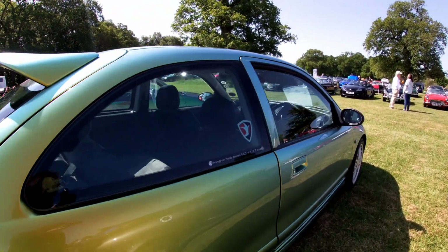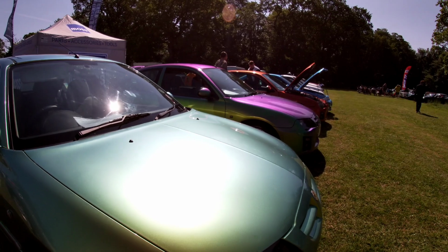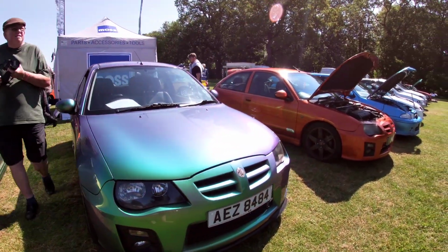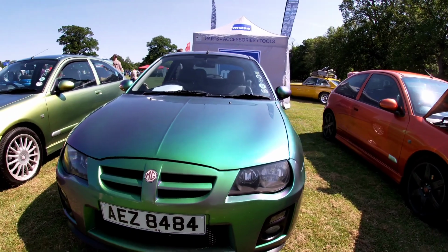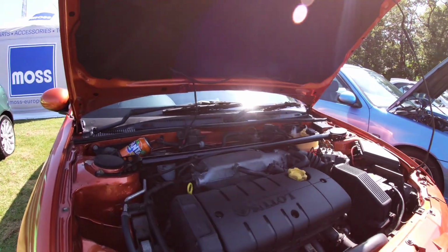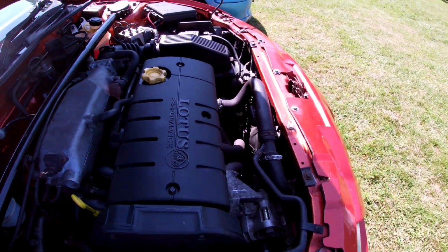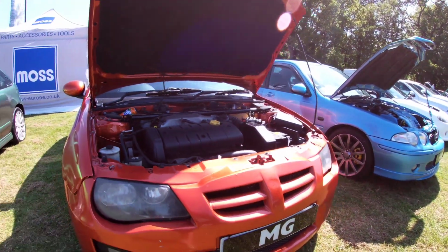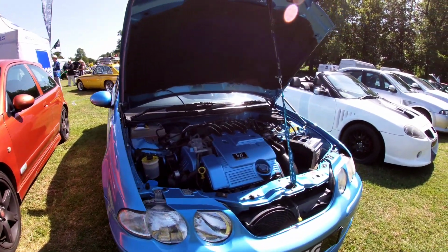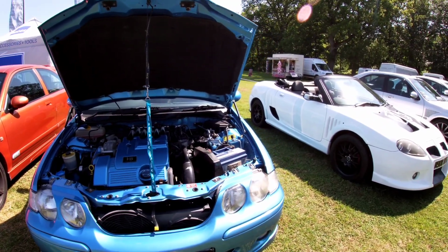The ZR's got one of these fancy paint jobs where it's sort of green and yellow and glittery with all the different lights. And the one next to it, we've got the purpley turquoise. I do like these colour changes. This has got an upside down Lotus engine in it. That's interesting. Oh, look at this, it's got some nice blue bits on it. Even the battery, they went and bought a Bosch battery, so it's nice and blue.